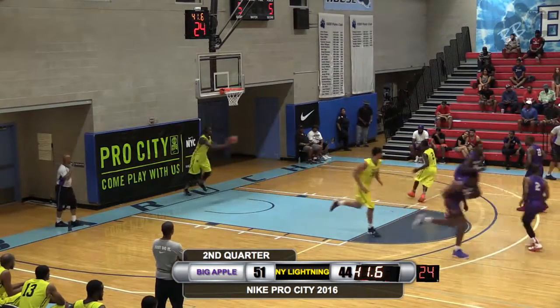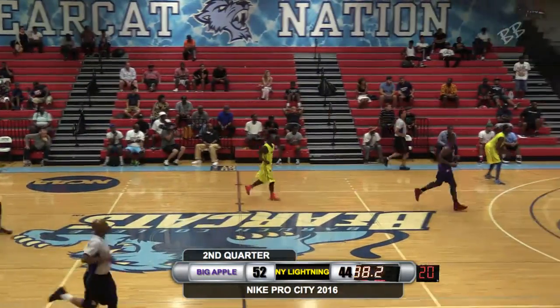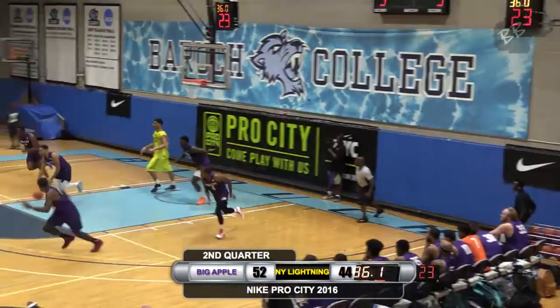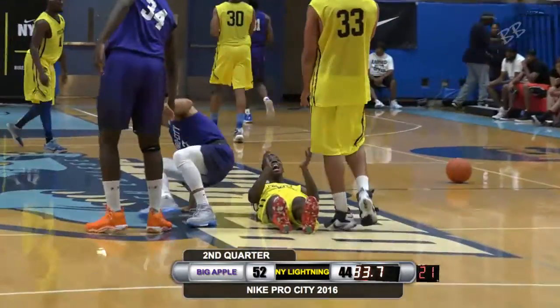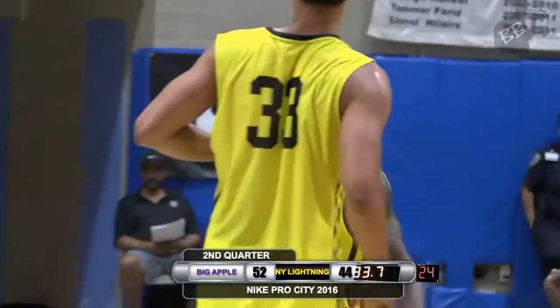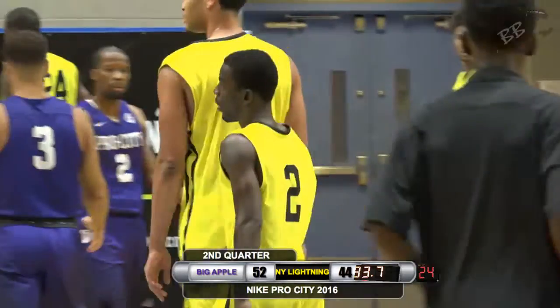Dobie hits them both. 41 left in the first half. Lightning not wasting any time. They get a shot off in about 5 seconds. Nash's jumper no good, and foul called on LeBrew. Yeah, not a good possession there by New York Lightning.